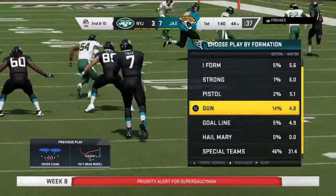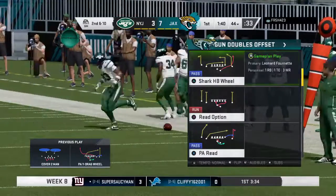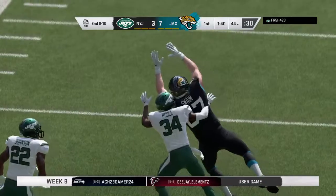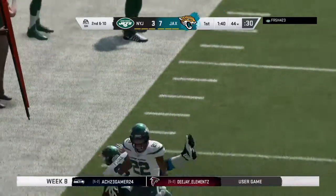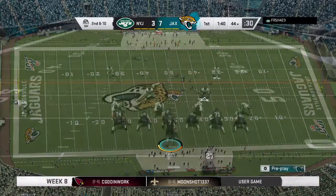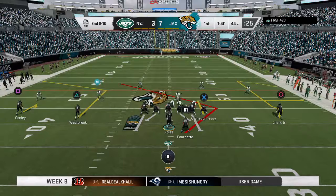The positioning here is key. As a defensive back, you're taught 99% of the time, make a play on the football. But in this case, making a play on the man was all the difference. That's what forced the incompletion. An incomplete pass on first down. That leads to a 2nd and 10.